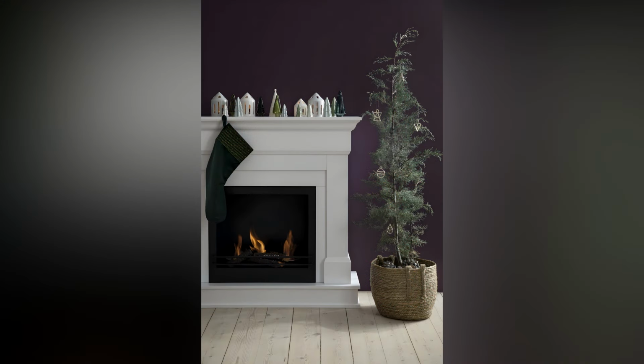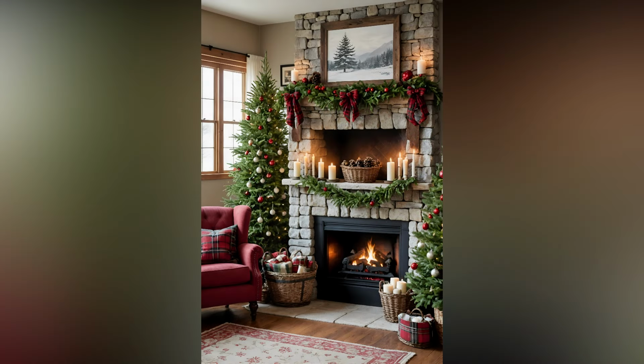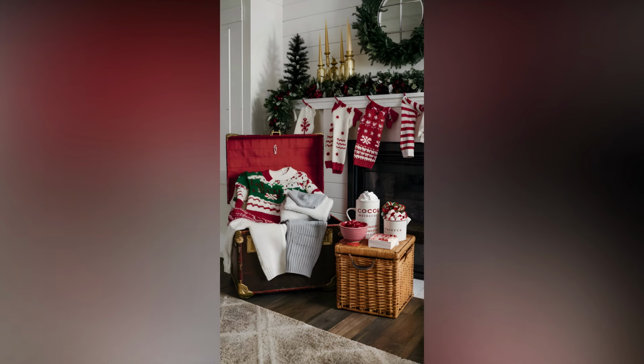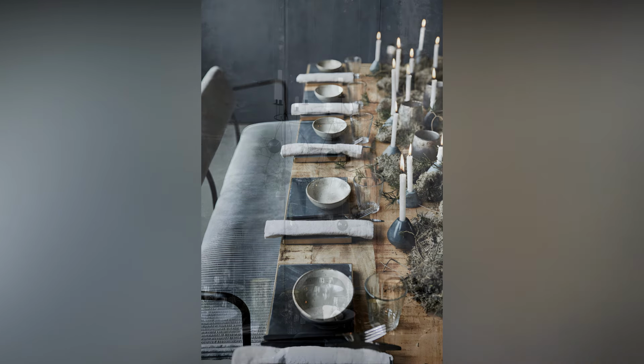Another idea is to incorporate Christmas decorations into everyday items. For example, switch out your regular throw pillows and blankets for ones with festive patterns or colors. You can also swap your regular kitchen towels and bathroom hand towels for ones with Christmas designs. These simple swaps are easy to do and can instantly transform a space without much effort.